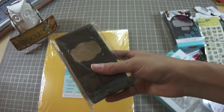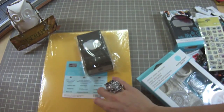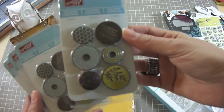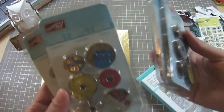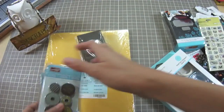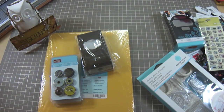So I got this punch because it's going to be discontinued. That's what I mean, the discontinued list. That's where I got these. And I got some of these grommets. They're super cool. In the mini that I'm working on, I used one. Not from this collection, but look at that with the owl. Oh, I love it. So I got two of each, but it's to share with other people.